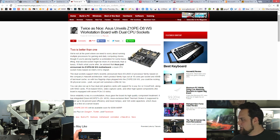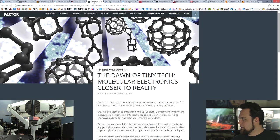Yeah, just want to show this one off here. It's a pretty Asus. It's nice. Lots of cores. If you need lots and lots of cores, lots of threads at the same time, then you're going to have to go with one of those.